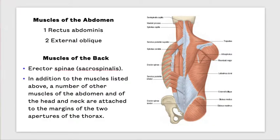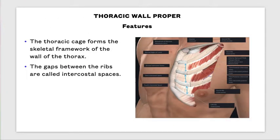Now, the muscles of the abdomen include the rectus abdominis and the external oblique. The muscles of the back, that is the erector spinae muscle or the sacrospinalis. In addition to the muscles listed above, a number of other muscles of the abdomen and of the head and neck are attached to the margins of the two apertures of the thorax.